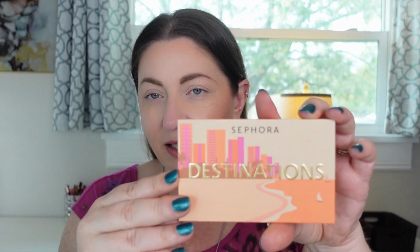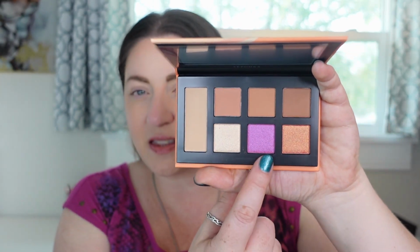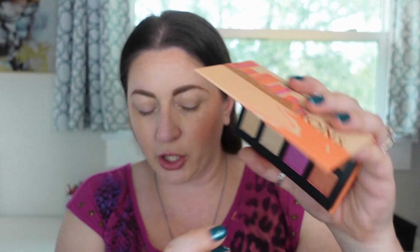This one looks like it's a warm toned color story, which makes sense for why I would get it, because that's what I like. Look, it's Florida. Here is the color story. Guys, doesn't this shade here look stunning? Let's swatch it. Sephora collection has put out a lot of cream shadows in the past that just didn't pick up on the brush well for me. They didn't blend out nicely. They weren't overly pigmented. Yeah, this is like Little Florida right here.